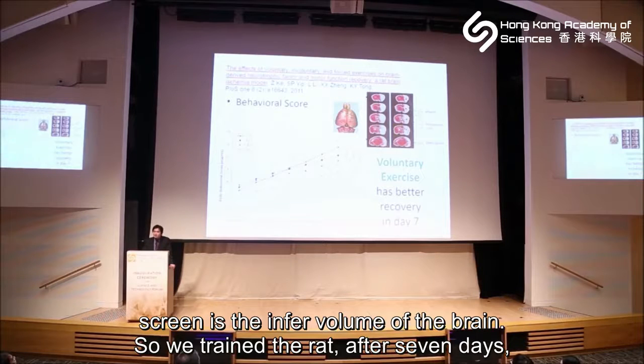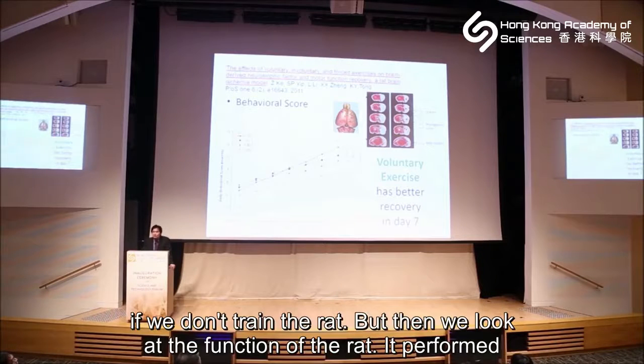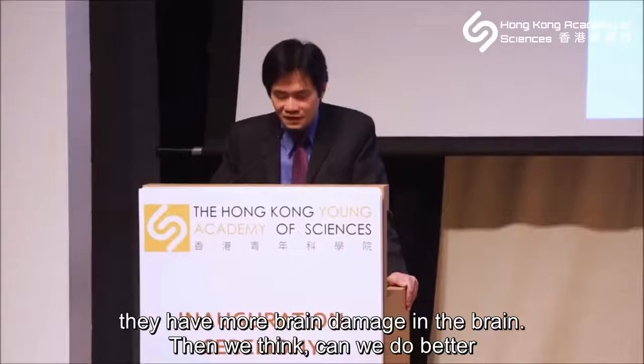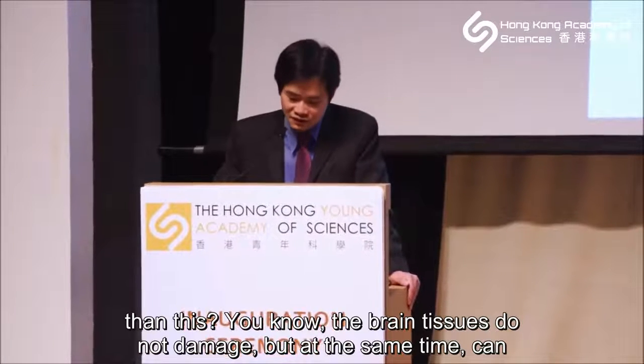We trained the rats for 7 days, and then looked at dissections of the brain tissue. What we got was a surprise. The infarct volume was bigger than when we didn't train the rat. But when we looked at the function of the rat, they performed better. So what's happening? They perform better in function, but they have more brain damage. Then we thought, can we do better than this? The brain tissue isn't damaged, but at the same time they recover better.